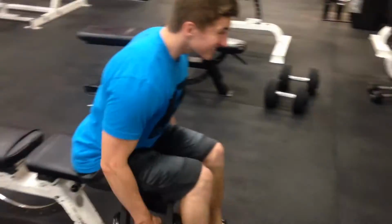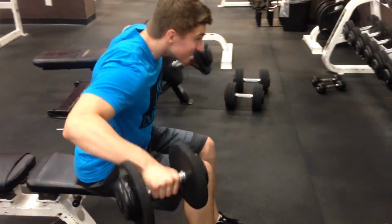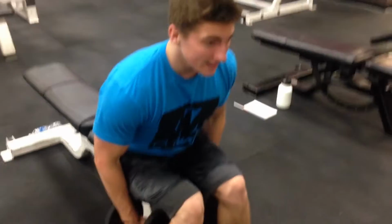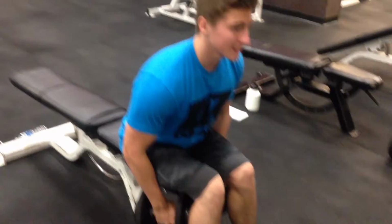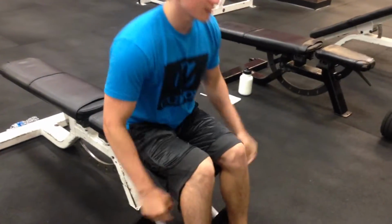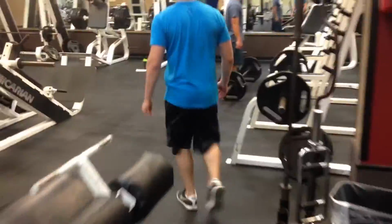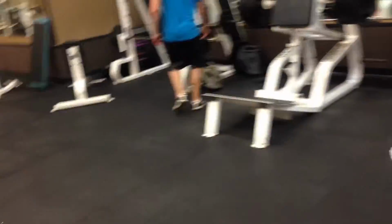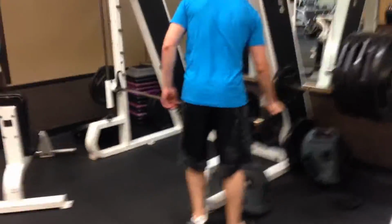And also, I'm going to get a little bit into nutrition. When you eat a high protein meal with an abundant amount of leucine, it also sparks protein synthesis. So you can stay on a high rate of protein synthesis by optimizing your weight training program and optimizing your nutrition. It's the best way to go.